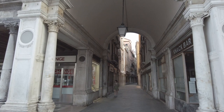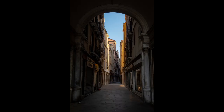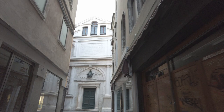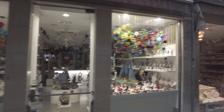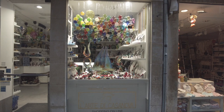A great challenge in Venice is to try and find a popular street and capture it when there's no people there. I just love these back streets. So the shop windows are always great. Look at this boat. I'm absolutely sure that I could never afford it in a month of Sundays. Beautiful.